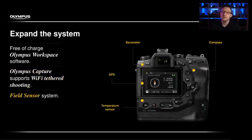It also contains a field sensor system. So we took what we put into the TG range, the tough camera range, with all these field sensors, things like barometers, temperature sensors, compass, GPS, all those things. And we took those and we put them into the EM1X. So you've got all that data that you can track and log, as well as a built-in e-compass. So if you do get lost, you can just flip your camera screen out and follow the compass, head north, wherever the nearest bar is, east, south, or west.